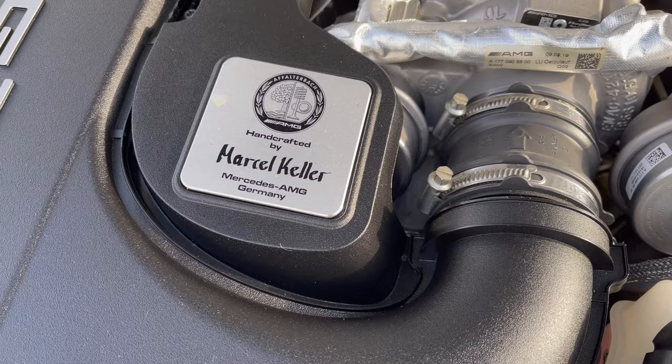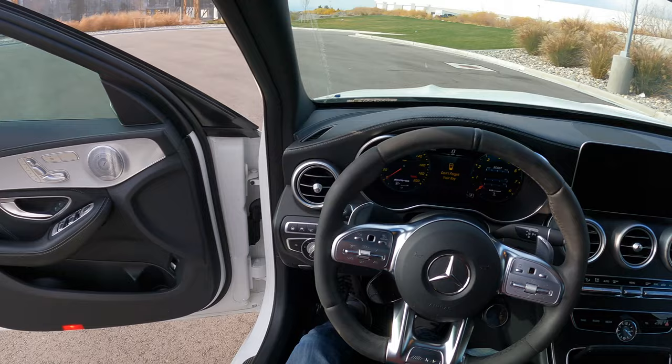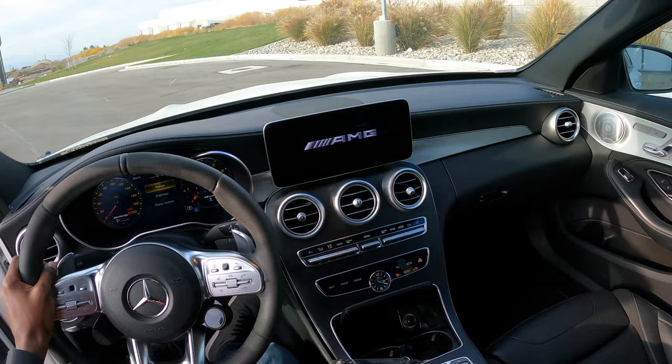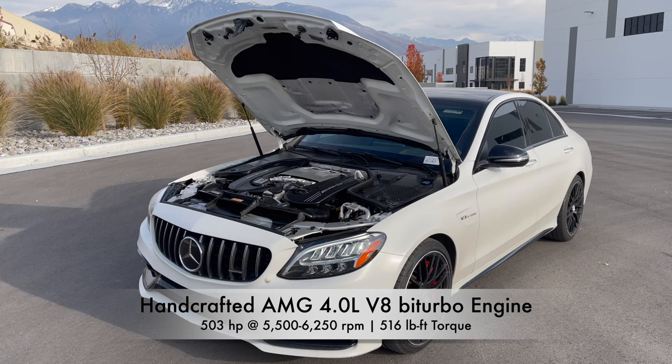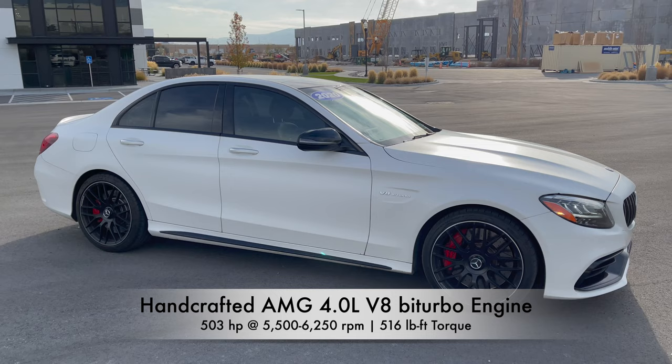I also go for a brief drive. I'll tell you guys how it feels to drive this car. Let's give the car some power. Right off the bat, 4-liter V8 biturbo engine, 503 horsepower with 516 pound-feet of torque, 0 to 60, 3.7 seconds.